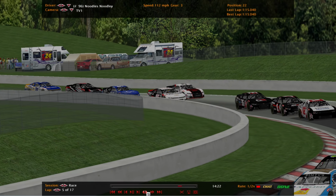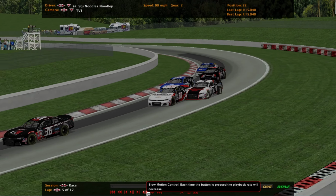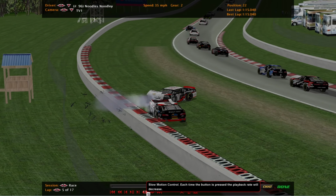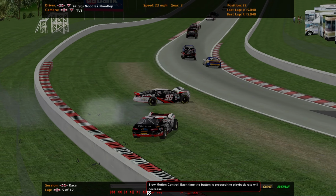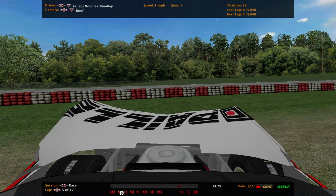So, let's take a look here. Ibrahim and the Noodles further back in the pack. The 96 side by side with Ibrahim. I think he was trying to clear him, but it didn't work out. It wasn't even close to clearing him. Both of them into those treacherous tire barriers. Let's go on board here. Let's start with the 31, actually.